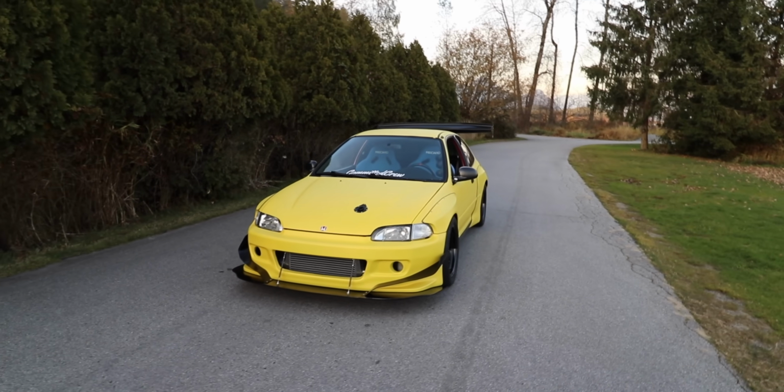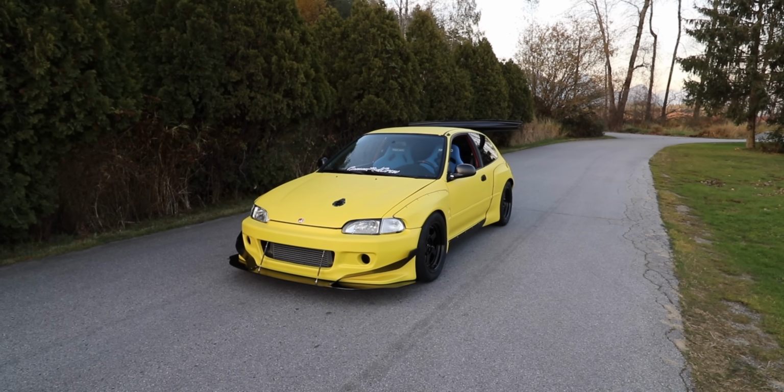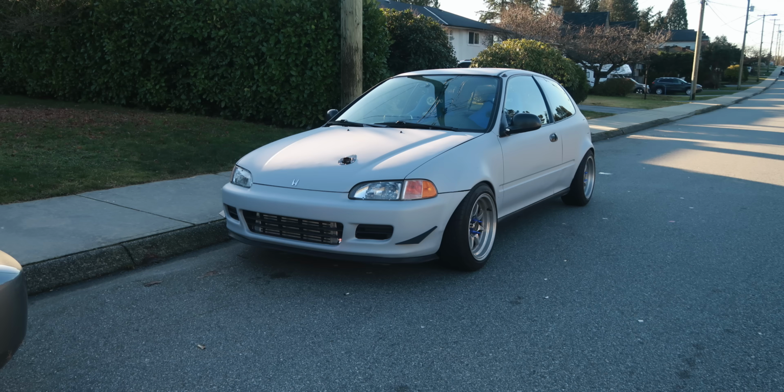All right, so 9 months ago, Jasmine looked like this. It doesn't really feel like it's been 9 months since this thing was a giant gray blob. Time's gone super quick and it looks 10 times better than it used to, and I'm stoked about it.